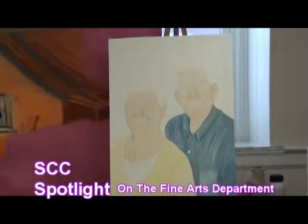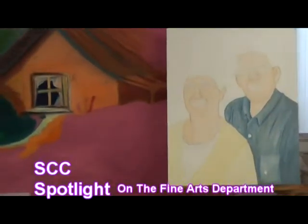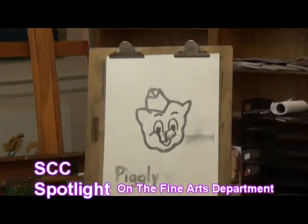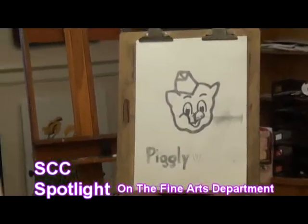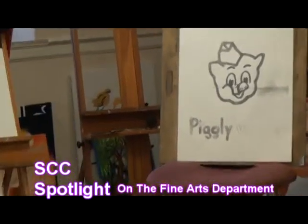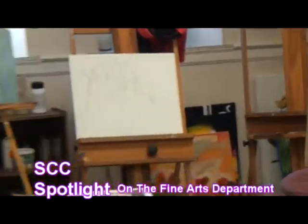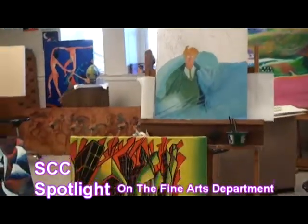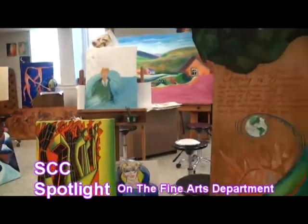Now, what's the deal on Piggly Wiggly? That's part of our drawing class. The Piggly Wiggly bag was our model for that, and I brought that from Memphis. You'll see several Piggly Wiggly bags around. That's a big class. There's about 28 students in here, so hopefully there's 28 Piggly Wiggly bags going on in here too.